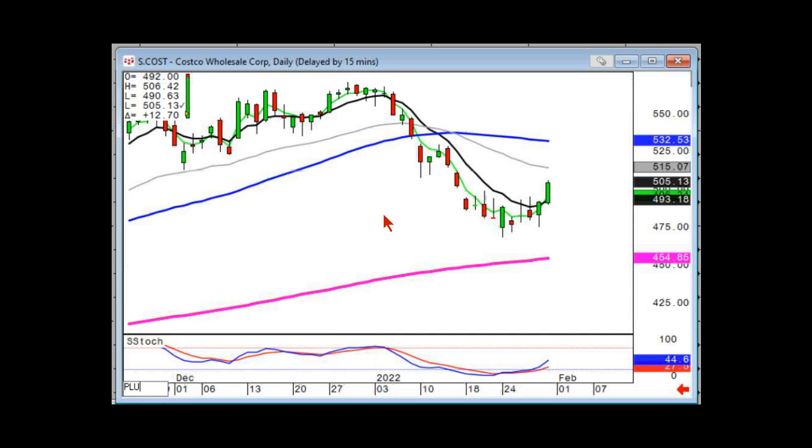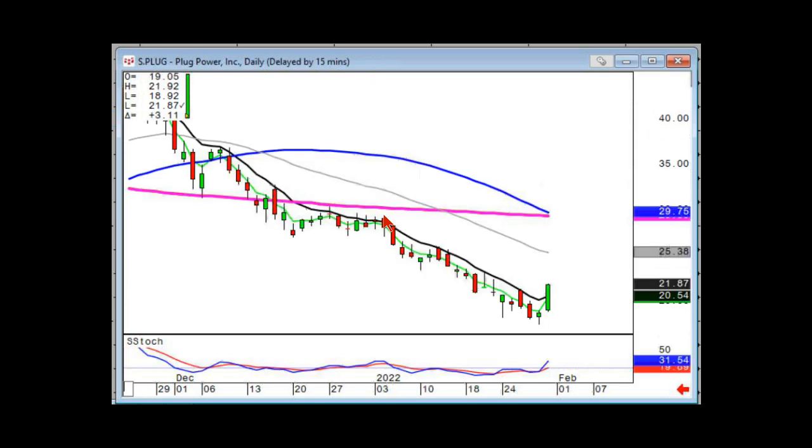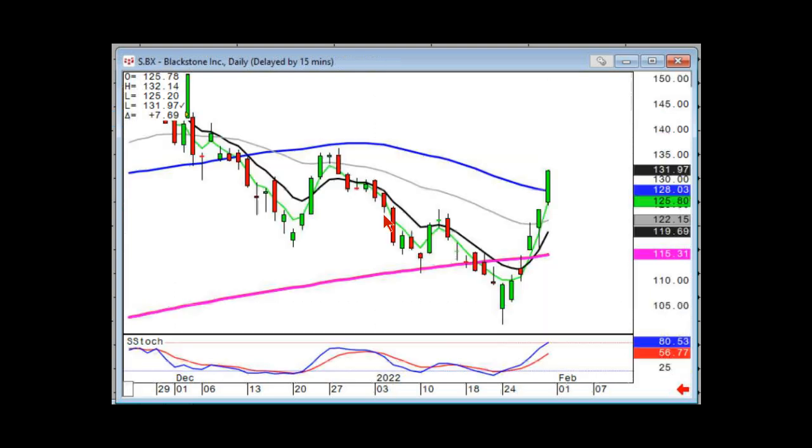Plug was another good chart today. Wouldn't be afraid to be buying this one using the T-line as your stop. Blackstone went through the 200. Now this is where you have to start watching. Once they go through a resistance level, sometimes they come back to test to see if that resistance level is now going to act as a support level.